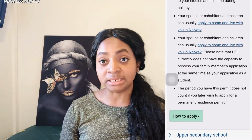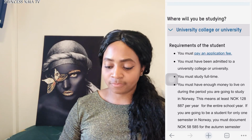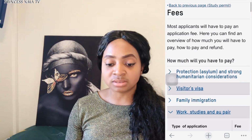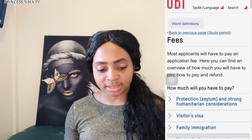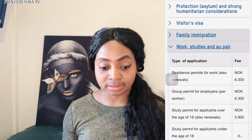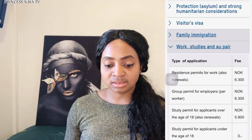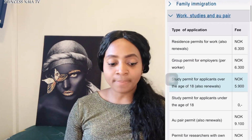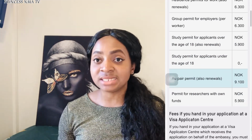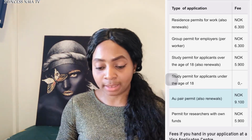But this is about the funding, you student applicants. You also pay an application fee. So here is the list of application fees, by type of application. Residence permit for work, also renewals, 6,300. So I think this one is for you that is here, renewing your residence permits for work. Group permit for employers per worker, 6,300 krona. Study permit for applicants over the age of 18, 5,900. This is your study permit renewal of your visa while you are already in Norway.